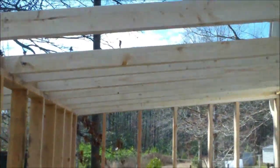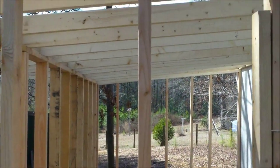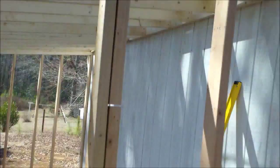So this is all for the day, though. Gotta go to work, so got a good bit done. Yep, all the walls up in one day, and the joists for the roof. So I think it's a pretty good accomplishment. I can't say that right.